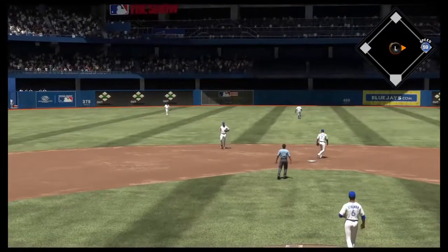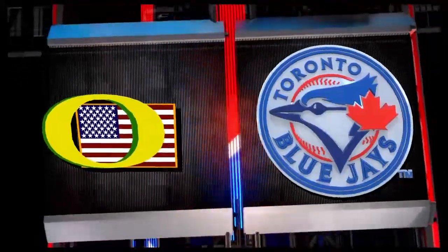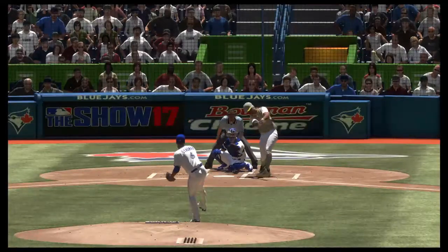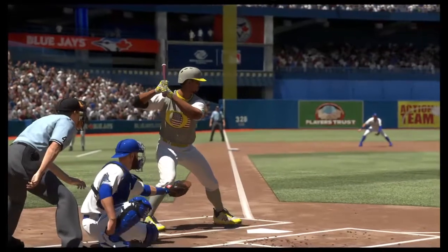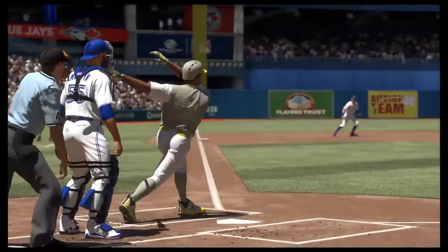Well, you want to throw that sinker down. That one stayed up, and that's what the hitter's looking for. Get that ball above my thigh so I can hit it. If it's below the thigh, you let it go. Nice job. Good execution of your game plan.